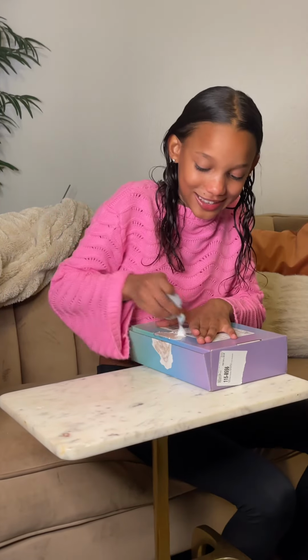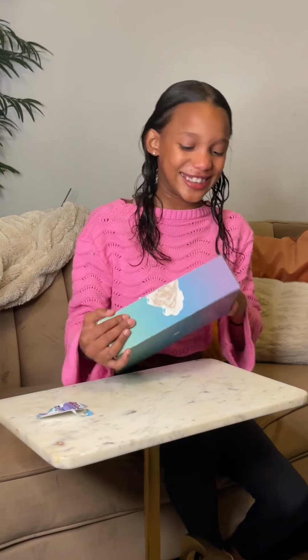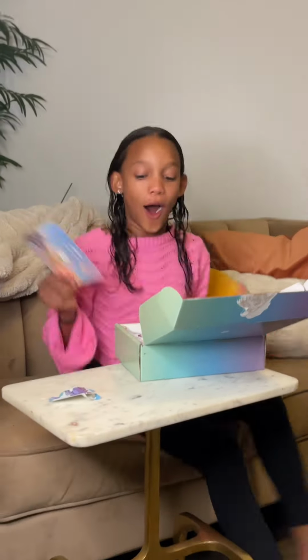I'm so excited. I've been waiting so long for this. Okay, so this is the cute little box. It's in such cute colors. And oh my gosh, the little hands. Oh my gosh! Oh my gosh, it came with stickers.